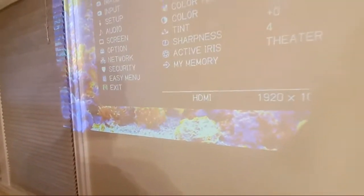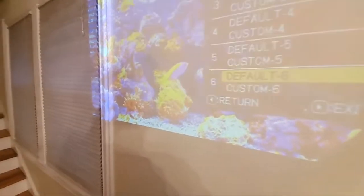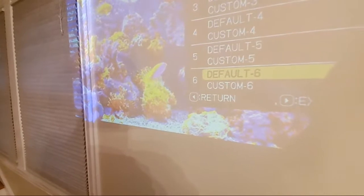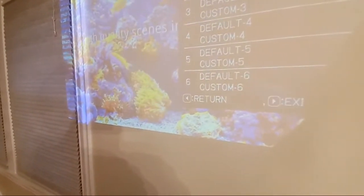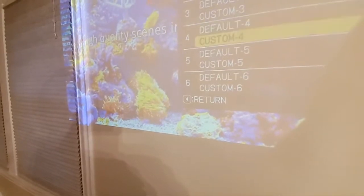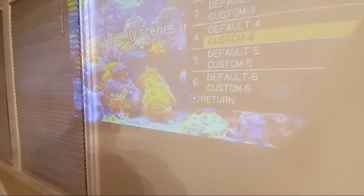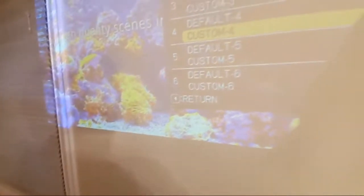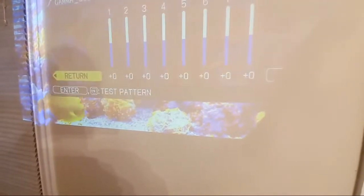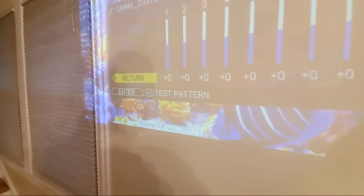All right, so let's check his gamma. Why is he in gamma to begin with? He shouldn't even be in here at all. This is an area you don't go into unless you know what you're doing. Other than that, stay out of here. Shouldn't be in here to begin with. See all this right here? You don't mess with that unless you know what you're doing. Just leave that alone.